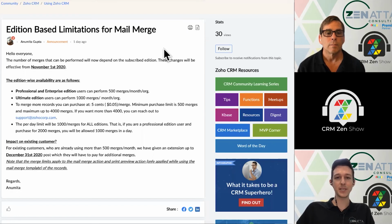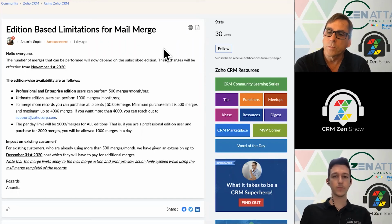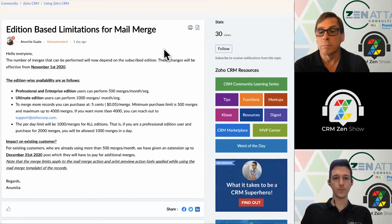So it'll be interesting to see, for the power users who are now going to have to pay an extra charge per merge, if anyone will be incentivized to look at some other tools, now that they have to pay for this. Well, I think if you're a true enterprise client, you can only buy up to 4,000 more. So if you're just on regular CRM, you're probably going to have 4,500, right?